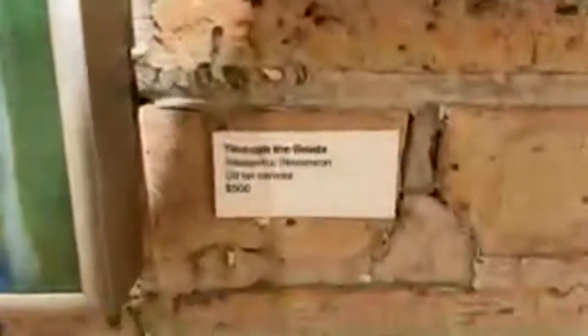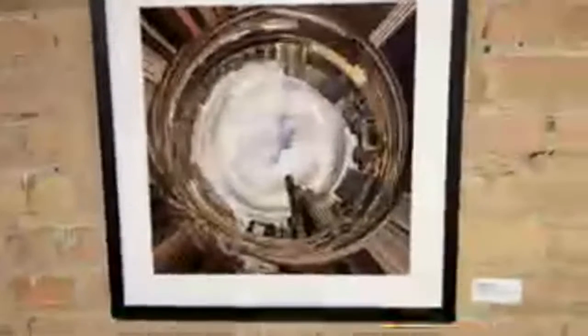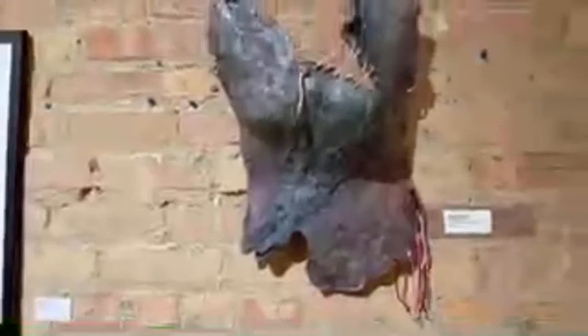Next piece is by Alexandra Stevenson, Through the Reeds, oil on canvas, $500. Next piece is by Aileen Backman, Reflections on the Harbor, ink is the medium, and $200. Piece is by Martha Bone, South Loop, archival ink. Next piece is by Kathy Graham Pearly or Gay Pearl, Nostalgic Touch, ceramics and satin ribbon, $400.